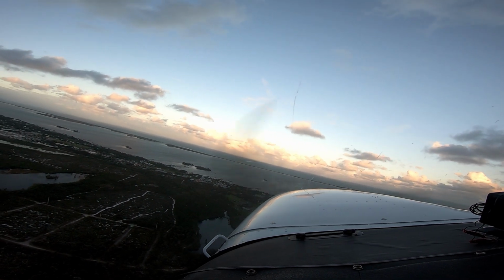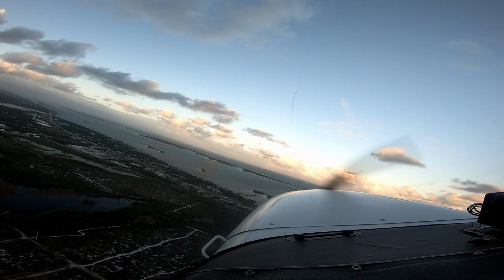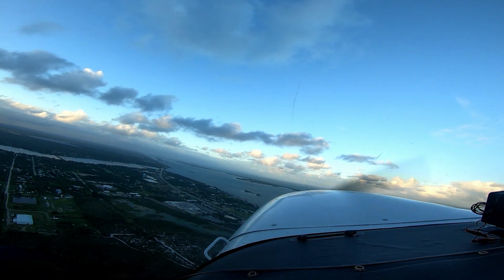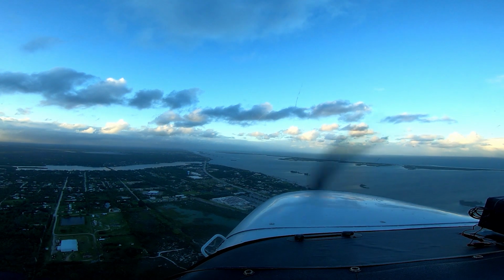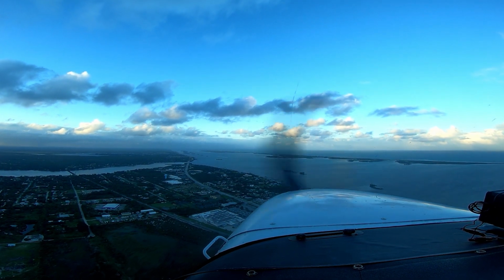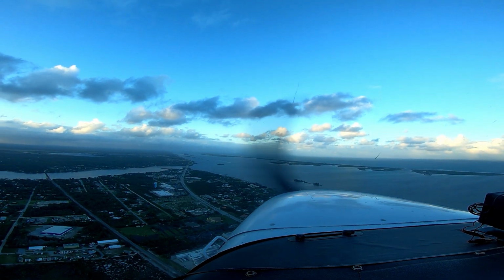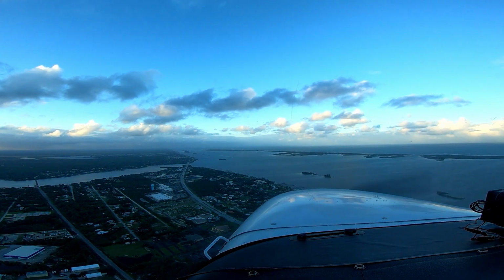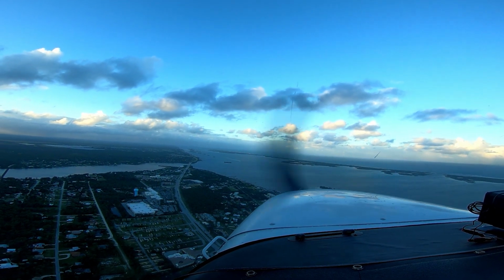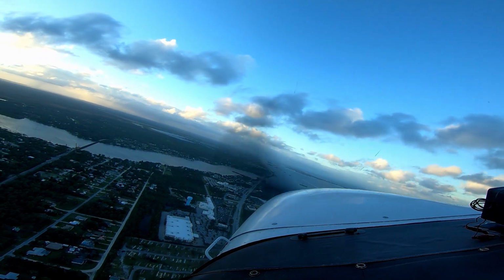Turning left. To the left. There's 1,000 feet right there. Push the nose over. Reduce power. Good. No traffic at all. Turning left. Base. Downwind. Alright.